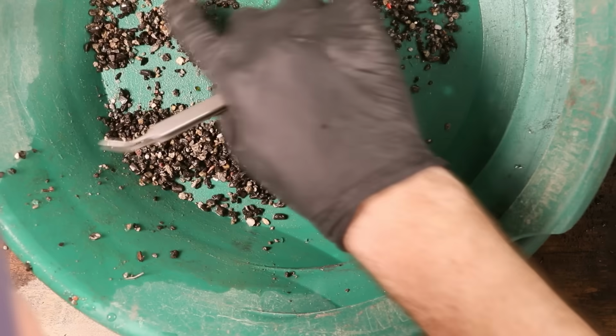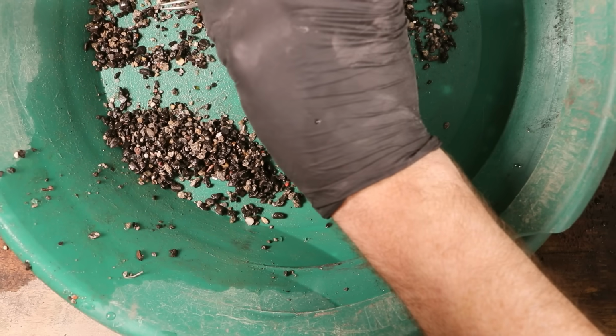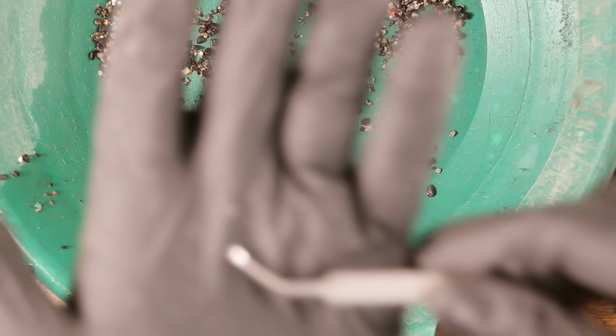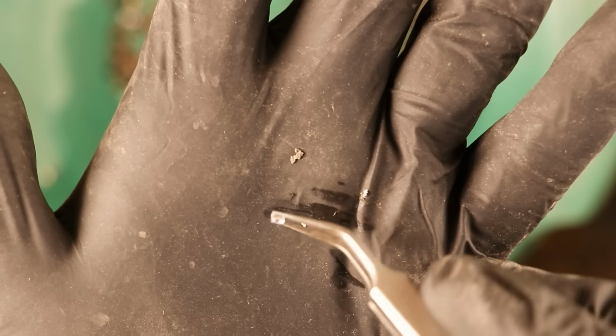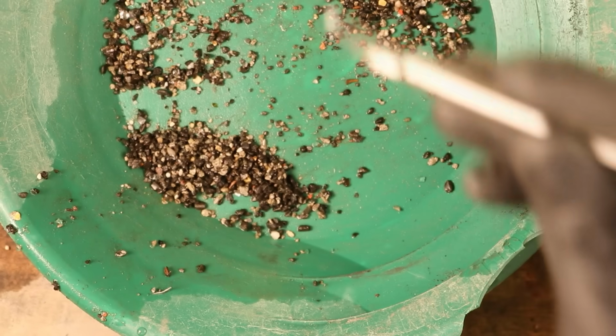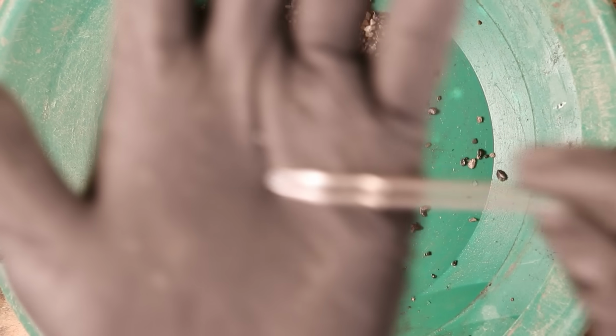Wow. Oh, what is that? Is that another one? Oh, I think it's one of those square princess cut diamonds or cubic zirconia. In the last video I found a bunch of these, and unfortunately every one was a cubic zirconia, the square ones. All right, that's a keeper though. Another one of those square cut ones.